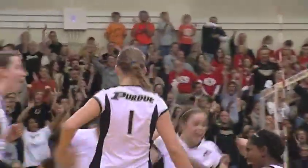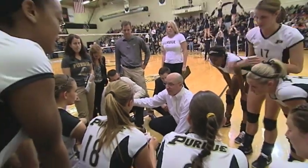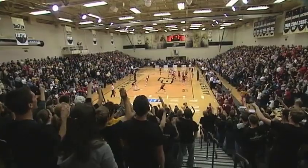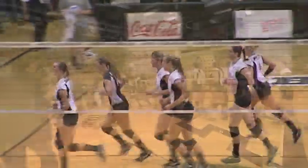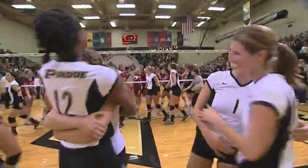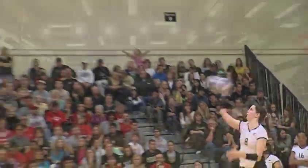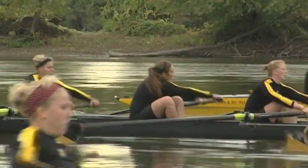The volleyball team went to the Sweet 16 for the second year in a row, where the Boilers fell to Florida State. A season highlight was a three-game sweep of number 2 Nebraska. For the season, volleyball had its best record since 1985, with 29 wins and 5 losses. Junior Ariel Turner was named Big Ten Player of the Year and All-American.